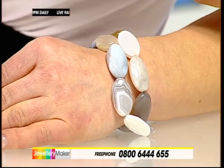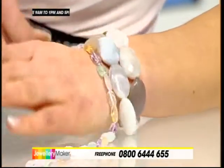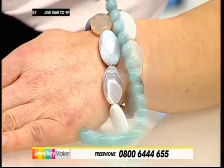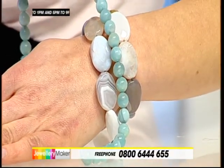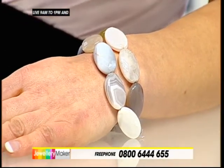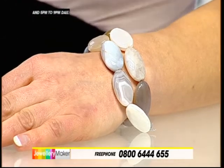Have you got any rose quartz? Perfect. I definitely think I like those a lot. You know, but these will go with anything.